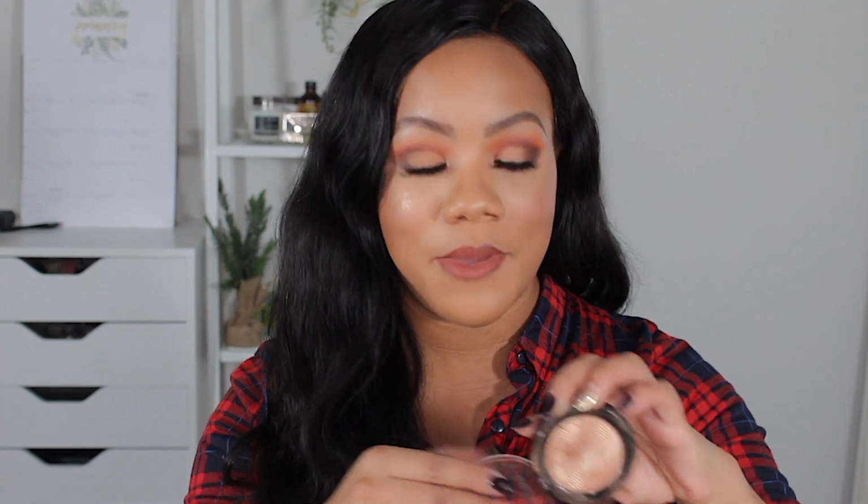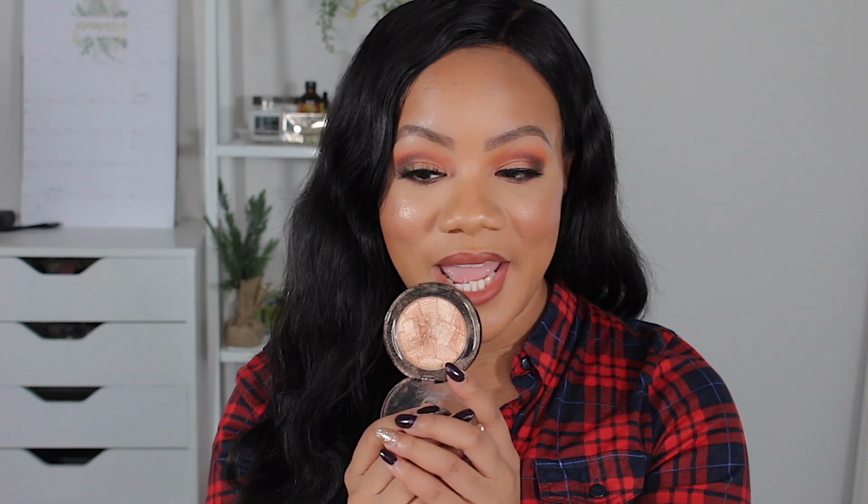Last but not least, I do have a super inexpensive one. This is the Catrice 3D Glow highlighter. You guys, this one's in the shade Warm Embrace. If you have been watching me at all this year, you have seen me use this at least 5 times. This highlighter has several different shades in it, just like the last one, and it is so beautiful. And I think this highlighter is like $5 or something like that. So when I say inexpensive, I mean very inexpensive.